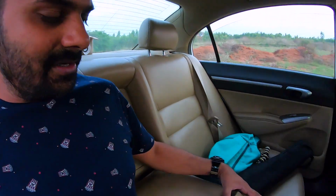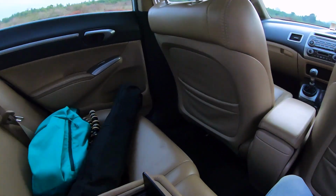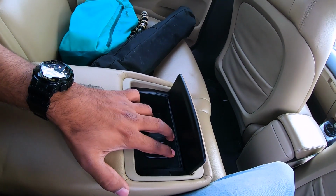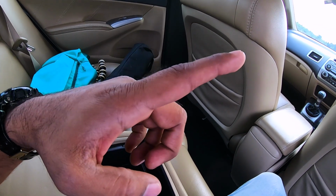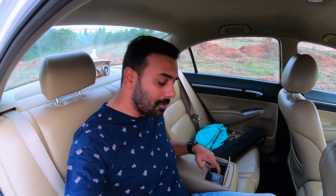And even at the rear, there was one thing which I really loved about this car, which I'm not sure why manufacturers don't do it now. When you open this, they had the volume control and the channel change and the mode change here, so you could actually control the stereo when it is switched on. You can't switch on the stereo from here, so you would want anyone to switch on the stereo from the front, and once you switch on, you can control the volume, track, and change the channels from there.